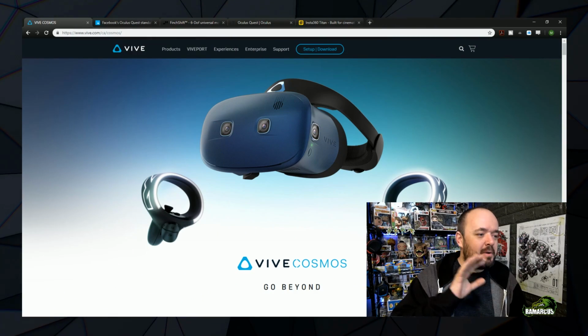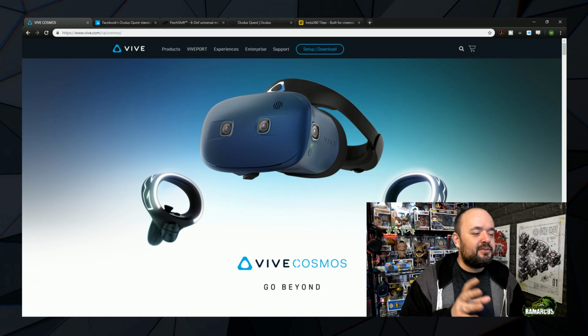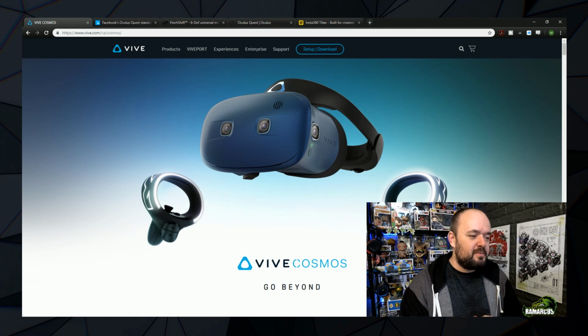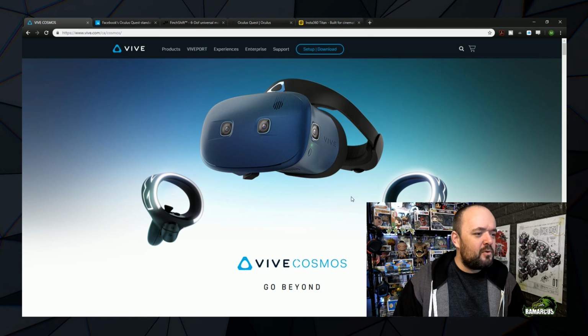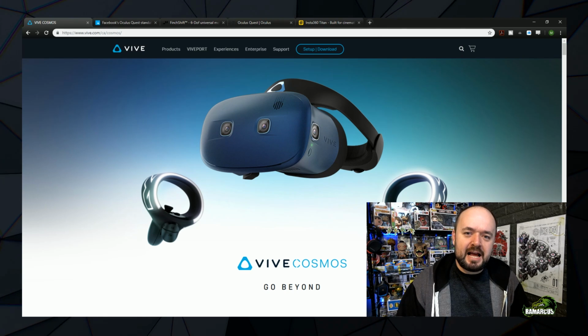The first things I want to bring up are the new headsets from HTC Vive. HTC creates headsets, as you all know, that connect to your PC, and you need a pretty decent rig to use them. Their headsets are on the expensive side compared to most other VR headsets, but they've released, more interestingly, this HTC Cosmos headset, which I think feels like it's being aimed at the Oculus Quest.